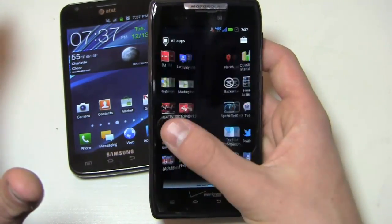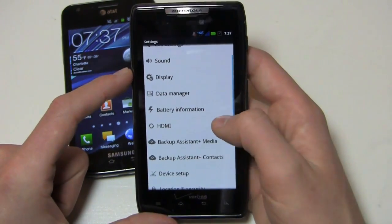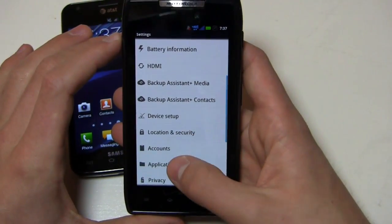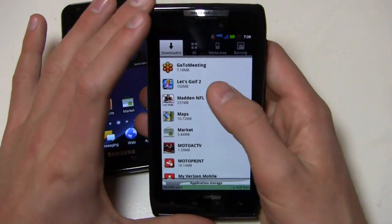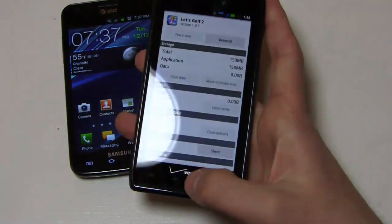And like I said, none of it is able to be uninstalled, although I was just playing with the Zyboard earlier, and it is cool because you can uninstall the game. So hopefully maybe in some sort of a software update they'll enable that where you can uninstall at least Let's Golf 2 or Madden NFL, things like that. But as of right now, to my knowledge, you still can't. Okay, you can. I take that back. You can uninstall these, so that's a nice little perk.